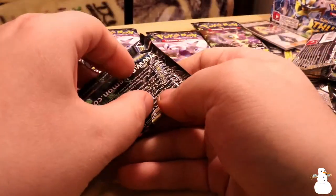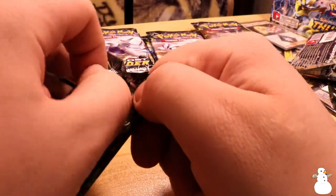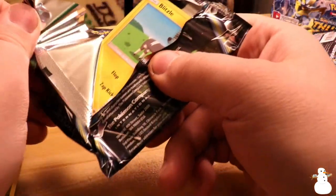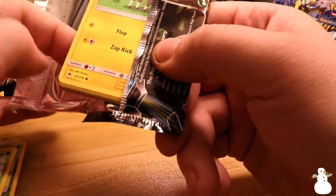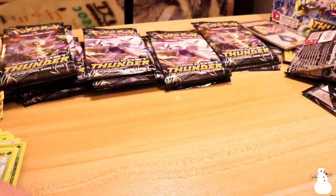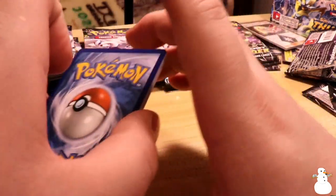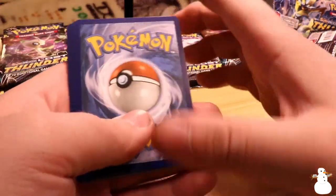All right, here we go. Good thing about Pokemon is how popular it is. It's a good investment. It's still one of the biggest companies in the world today. So in 20 years, it's going to be nostalgia for the kids of today, or tomorrow, kids of tomorrow.